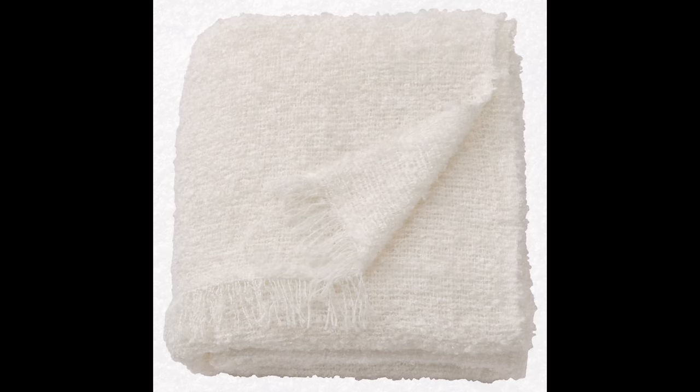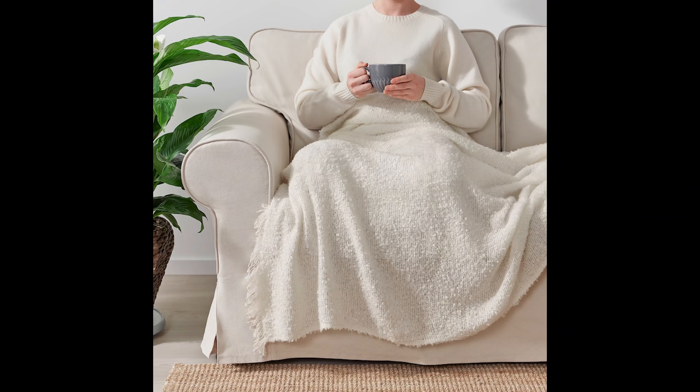Next up, oh my gosh. Okay, have you guys seen that IKEA has come out with a boucle blanket? You heard it. Not only did they come out with a boucle blanket, but they came out with two colors, and it's so good, it's so cute. I'm looking at it now and I'm like, oh yeah, that is so cute and so cuddly.